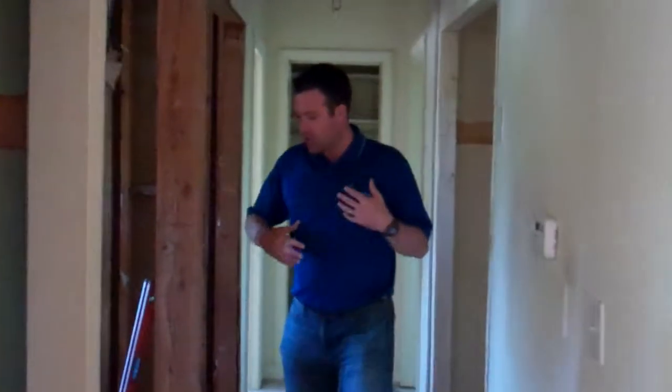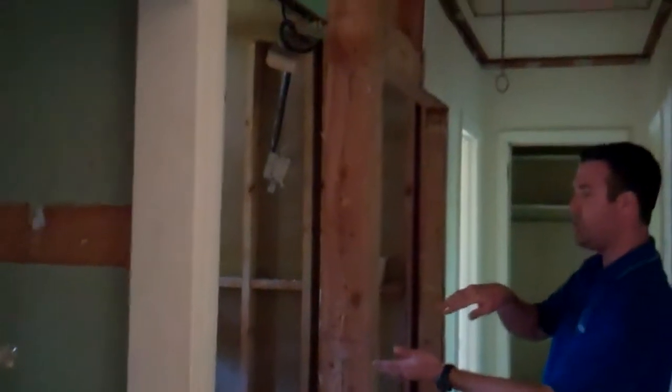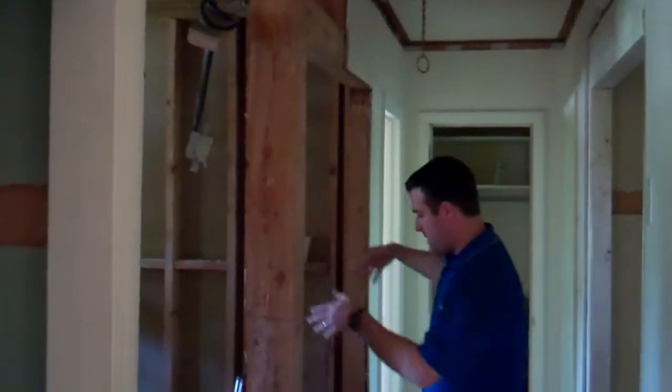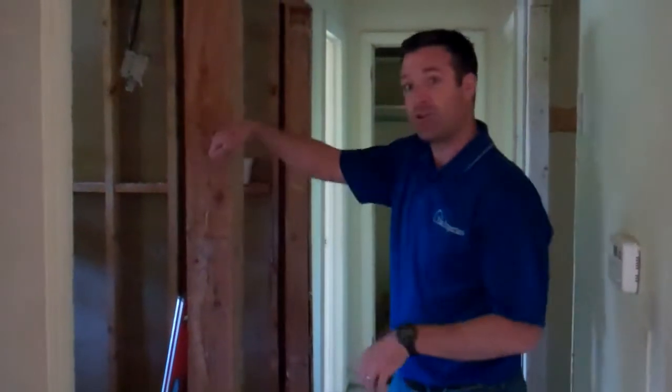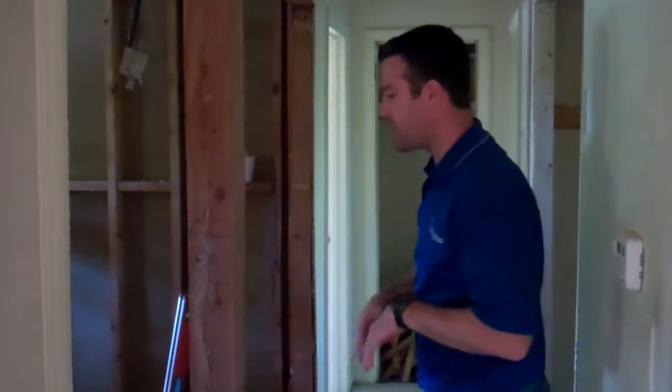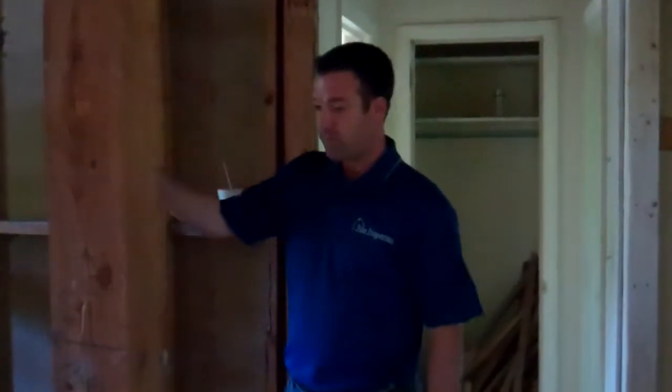Come in here and check this out. So that closet was there. This was a hallway, if you remember. It's kind of dark, I don't know if you can see, but this was a hallway that led to a half bath here. This was a closet. And then you had your master on the other side, which had a door from this hallway and a door from the master.